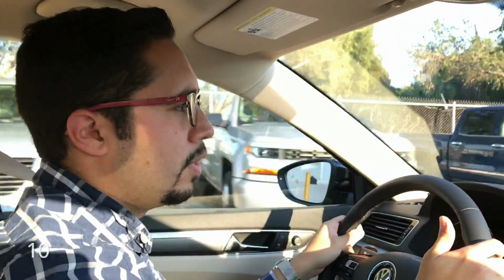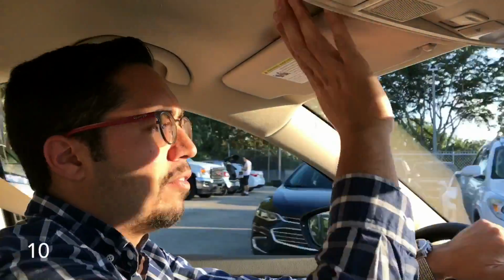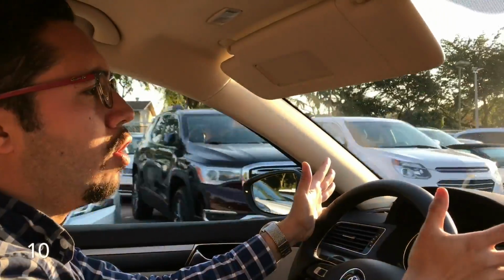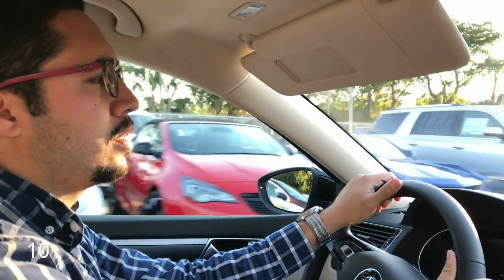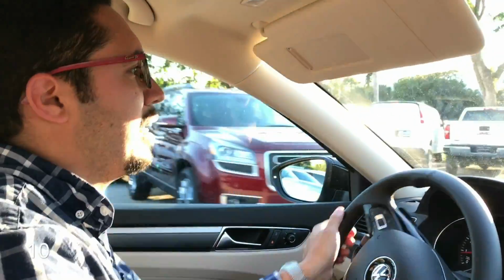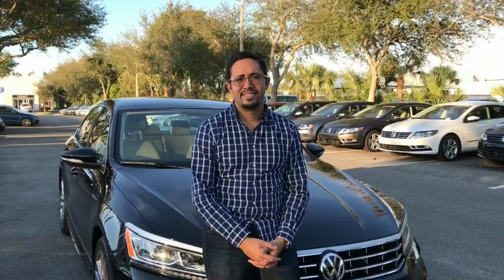So, after everything I said, you end up getting a very fun car to drive, very fuel efficient to drive, and very quiet. It's actually a very, very quiet cabin, and that's what I want to speak about, is really this car overall is a very enjoyable experience. When you get in the car, it's not just driving a car, and that's what I love about Volkswagen. It's not about just driving a car, it's having fun while driving a car. And that is why I love this new Passat.